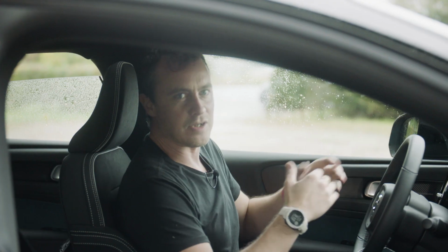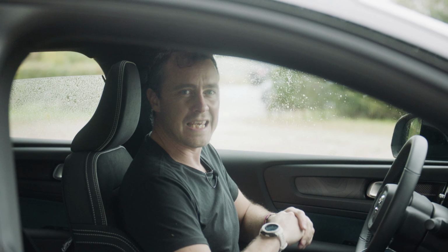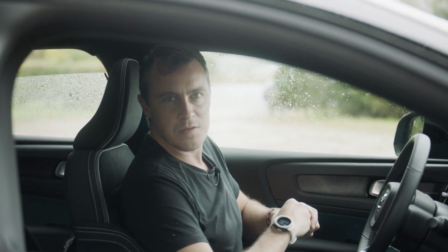But this is an electric car, and that means what it drives like is of critical importance, and I can't wait to hit some of those Belgian roads and find out.